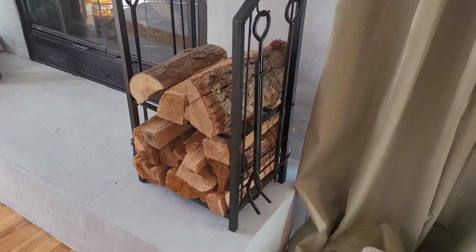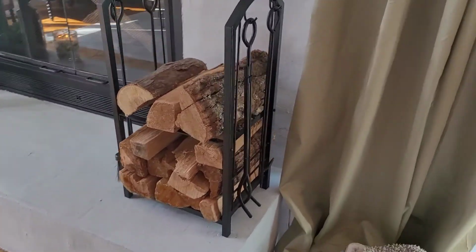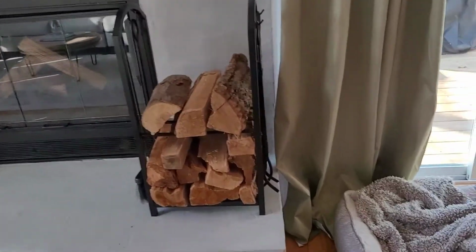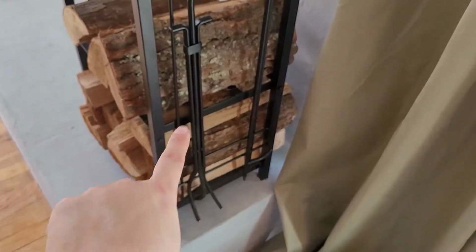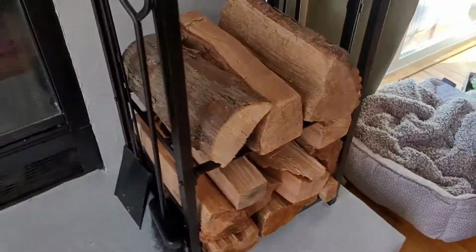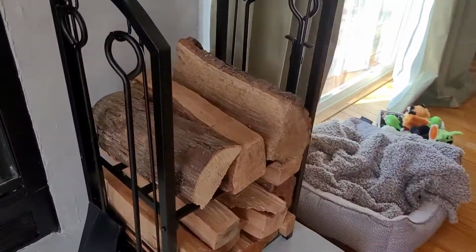So this is our little wood rack. We got this on Amazon, and I really like it because it's a nice sturdy wood rack. It's not too big. It fits perfectly in the fireplace, but it comes with the tools hanging at the side. So it's very subtle. It doesn't look congested. You have the one to grab the wood, to poke the wood. And then on the other side, we have the little dustpan and the sweeper.